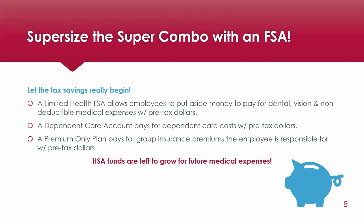Let's say one of the employees decides to get orthodontia work. The down payment for braces is $1,000, and monthly contractual payments add up to another $1,000 in the first year. The benefit to the employee to run dental costs through a limited purpose health FSA is that his entire annual election is available to him on day one of the plan year.